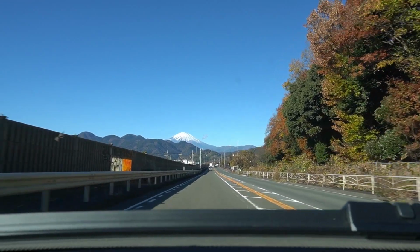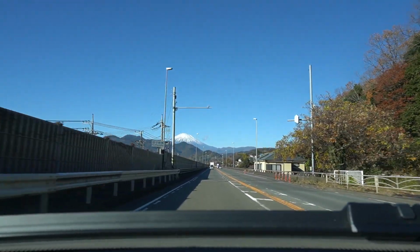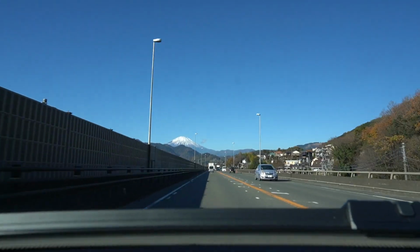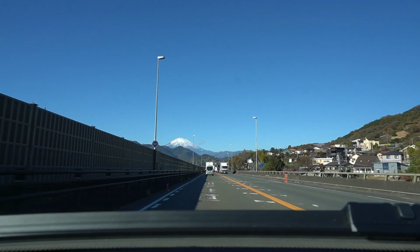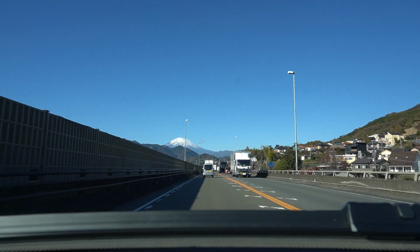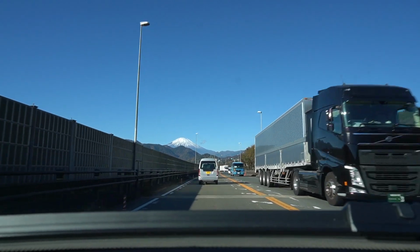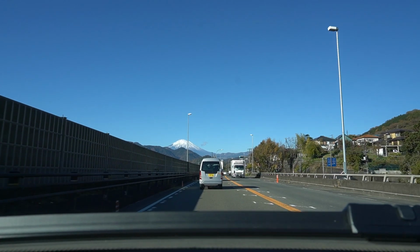If you don't renew your license right away, like if you are out of the country for some reason... I actually came back to Japan one year after my license had expired, and I had like two or three weeks to renew it before I would have to go through the whole driver's test process again. So I just luckily got my driver's license renewed again.